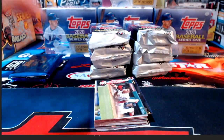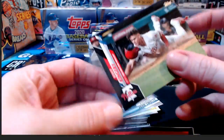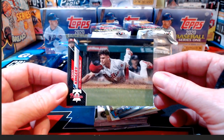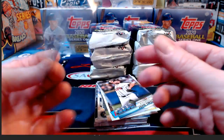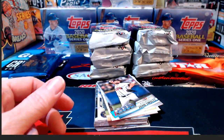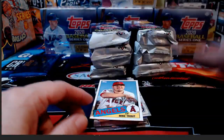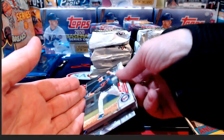The Yankees, Aaron Judge, hollow foil. Of course, you all were really active, too. You made some trades and did quite a bit of stuff as well with your Padres. So you're kind of in the same boat as my Reds, where we'll see what happens while you're paying a fortune to Manny Machado. We have a Scott Kingery black border for the Phillies. It is numbered to 69. Low 69. Wink, wink. The Braves and John Smoltz, the Angels, and Mike Trout.